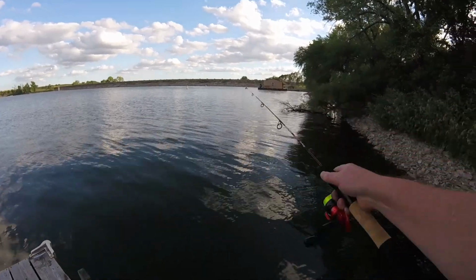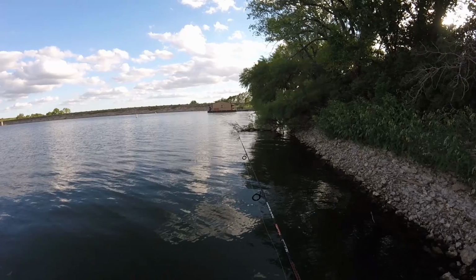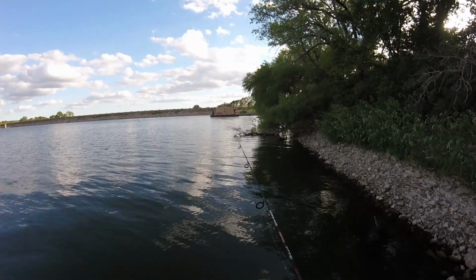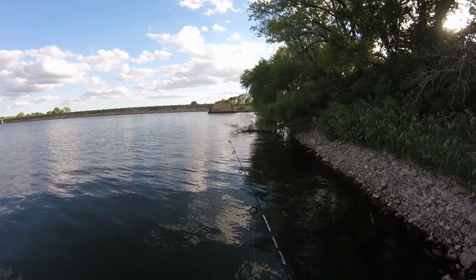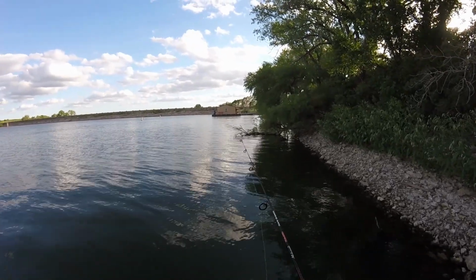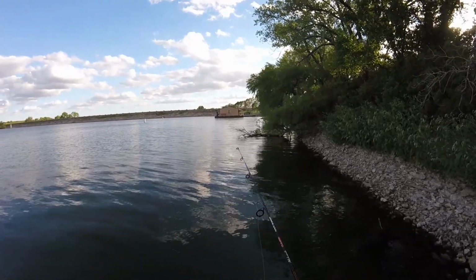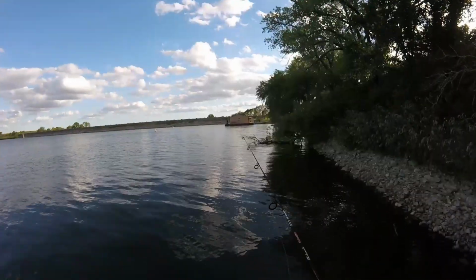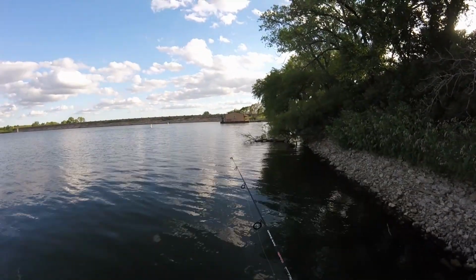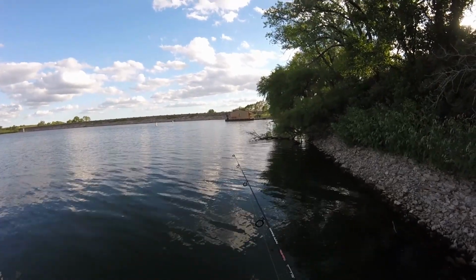Let's pitch that over there. See what's right there. The dude fishing on the other dock, man, he was catching them bluegill on red worms, and all I brought was nightcrawlers. Oh well, he gave me three live ones and one dead one.